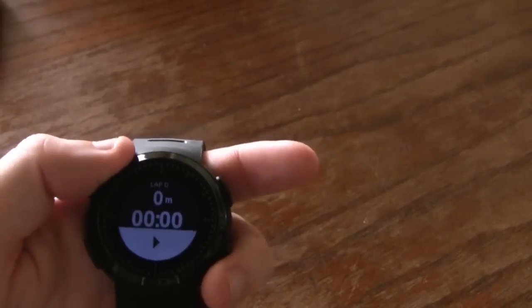If you can score an Echo Fit for a reasonable kind of discount, and I have seen them online cheaper than that $149, then it might be worth perusing. But if you're after a smartwatch, I'd say buy an actual smartwatch. If you're after a fitness tracker, I'd say buy an absolute dedicated fitness tracker.